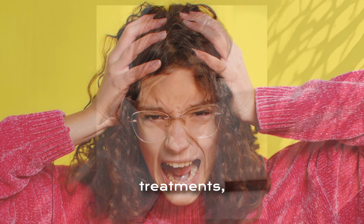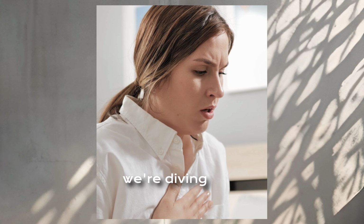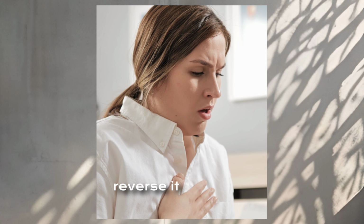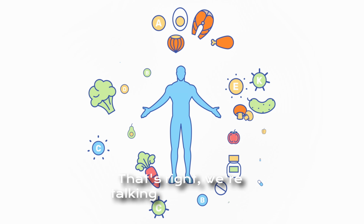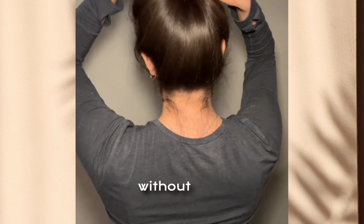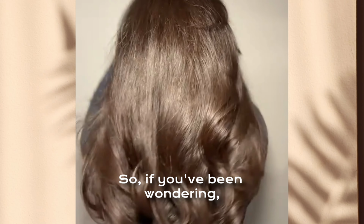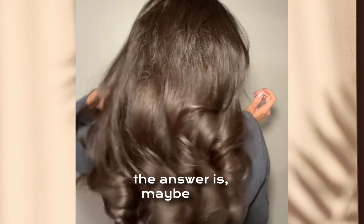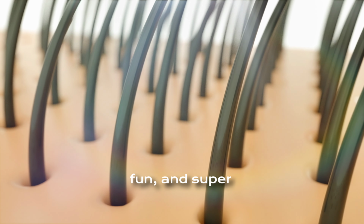But hold up. Before you panic, pluck, or start Googling expensive treatments, breathe. Because today we're diving into the real tea on why gray hair happens and how to possibly reverse it naturally. That's right, we're talking vitamin fixes, lifestyle changes, and powerful natural remedies that could help you bring your color back without dye. So if you've been wondering, can I actually turn my hair back to its natural color? The answer is maybe yes, and definitely worth trying. Let's break it all down. And don't worry, we're keeping this simple, fun, and super doable.